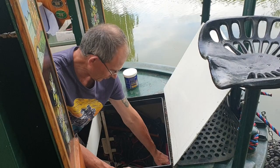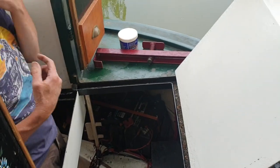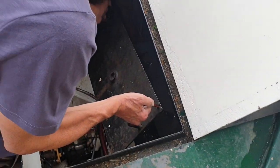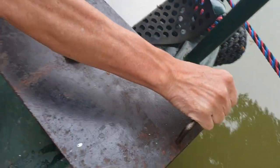Right, here's the clamp that holds it down. And now, I'm going to put this here. Oh, here comes... Right. A big black thing. This is the hatch cover with a baffle plate on the bottom to stop it from splashing up. And that's it.